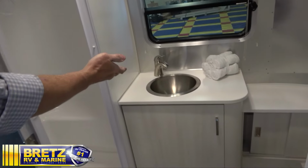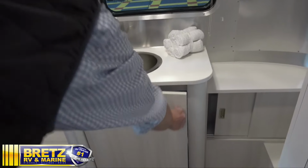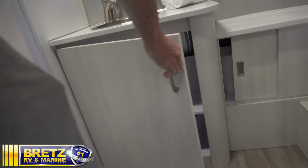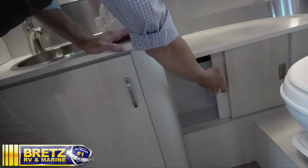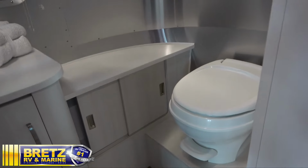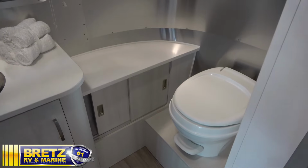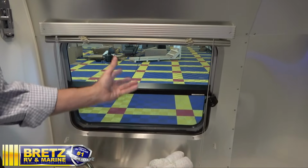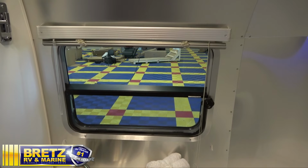A nice stainless steel vanity, and then underneath, a pretty large storage cabinet. They even have some additional storage over here beside that for you, as well as a little bit of counter space. But probably the best feature in here overall, the window. Most bathrooms don't have windows, and it just lets a lot of natural light in, nice and bright.